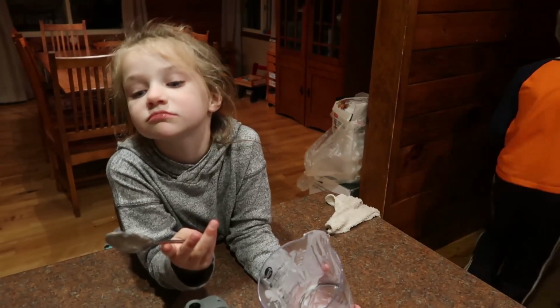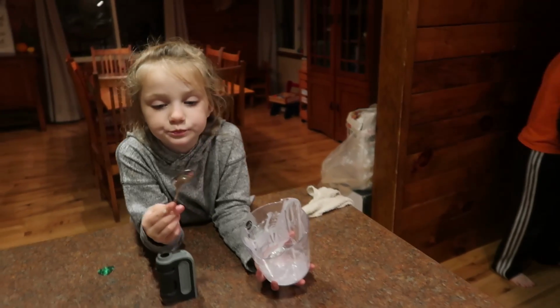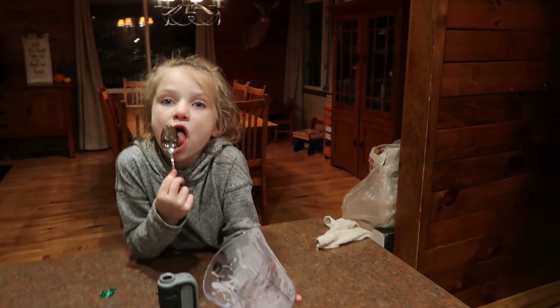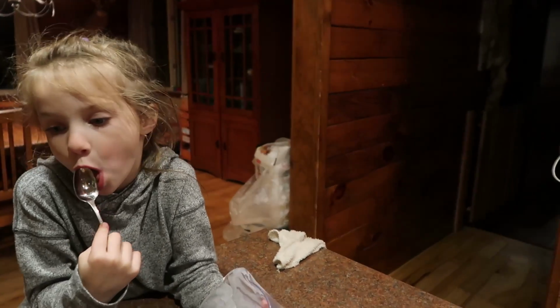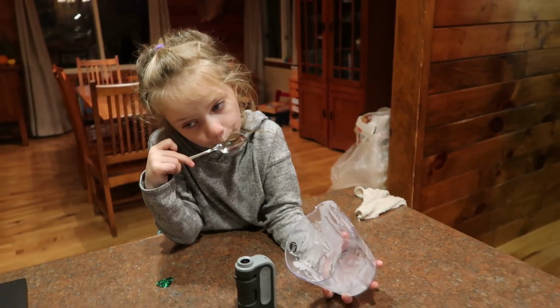Everyone is kind of at that point where we are ready to eat. Everyone is starting to get kind of silly. There's been some running around and screeching and all of that. You know, the typical supper time happenings. I'm sure that happens at most homes with kids. So that's what's happening at our place.